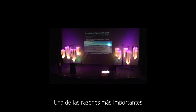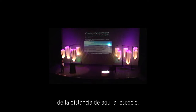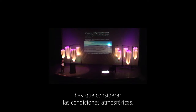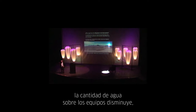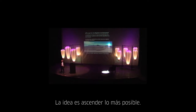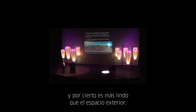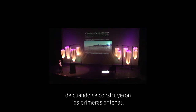One of the major reasons to go at an altitude which is roughly half to space or so is that to measure the millimeter, centimeter wavelengths, one of the major blockage is the atmosphere. It's the water which is in our atmosphere, and you're very sensitive to that. And so if you go very high, the column of water, the quantity of water which is above you diminishes, and so you can access wavelengths you could not access, for instance, from the seaside, like here in Antofagasta. So the idea is to go as high as possible. Space is very expensive and very difficult, and so Chile is much better, and also it's nicer to live than in space.